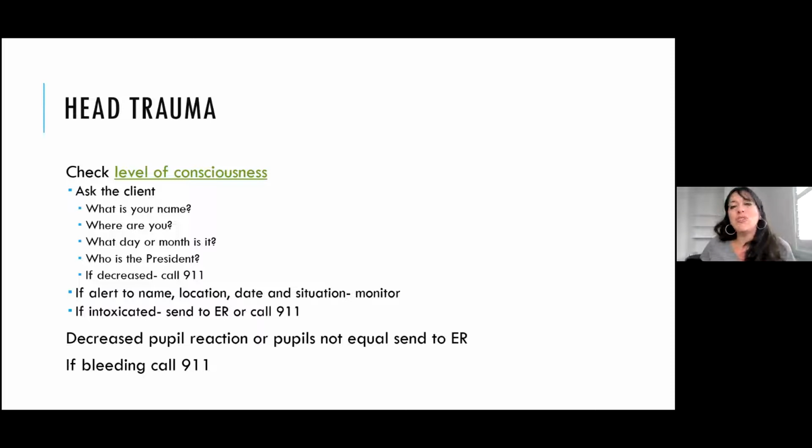If someone is going to decline medical services, you want to make sure that they are signing the medical declination form. Or do you guys have that form, correct? Okay. This one is really important. If someone is drinking and they have a head trauma, we want them to go to the ER and have a CAT scan, CT scan.